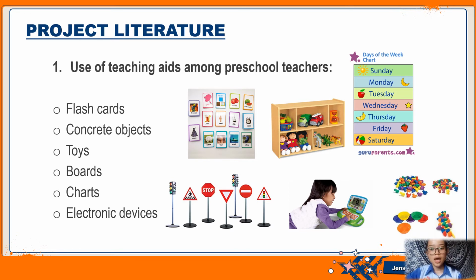Third, toys. Some of the popular educational toys are Lego, puzzles, soft toys, dolls, and toy cars that teachers normally use in their class. Fourth, boards, such as road safety boards and safety boards in the classroom. Next, charts. Teachers can use charts in many ways to teach children a variety of learning topics. Lastly, electronic devices.